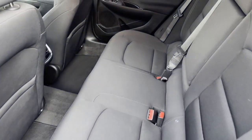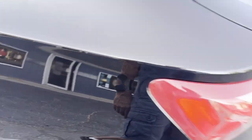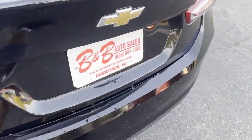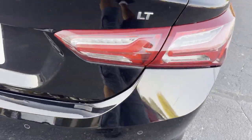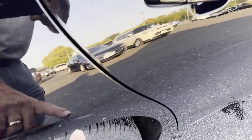There's your back seat. Got floor mats and owner's manual. One little something fell on right there. Got a little ding there. Backup camera, backup sensors. Small little scratch right there. Got good tread on the tires.